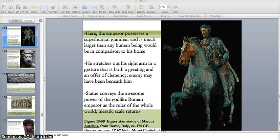So again, going with this theme of power and authority, maybe wanting to seem larger than life, you have the typical pose that the emperors would have had, their extended arm addressing the crowds of Rome. So a very powerful, authoritative image of this emperor. Superhuman grandeur is what it says in the slide. So, perfect example of that.